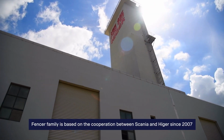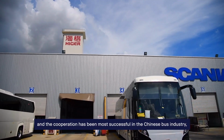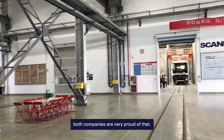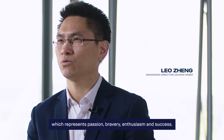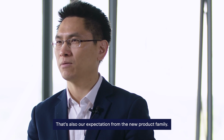Fencer family is based on the cooperation between Scania and Higer since 2007, which the cooperation has been most successful in Chinese bus industry. Both the company are very proud of that. Fencer family is inspired from fencing sports, which present passion, brave, enthusiasm, and success. That's also our expectation from the new product family.